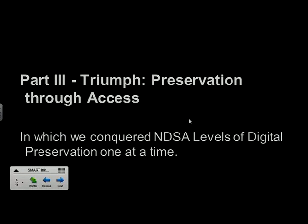And so this is our third part. It says, kind of boldly, triumph, preservation through access, in which we conquered NDSA's levels of digital preservation one at a time. I should have put a couple of qualifiers in there. First, in which we conquered some of NDSA's levels of preservation, maybe.